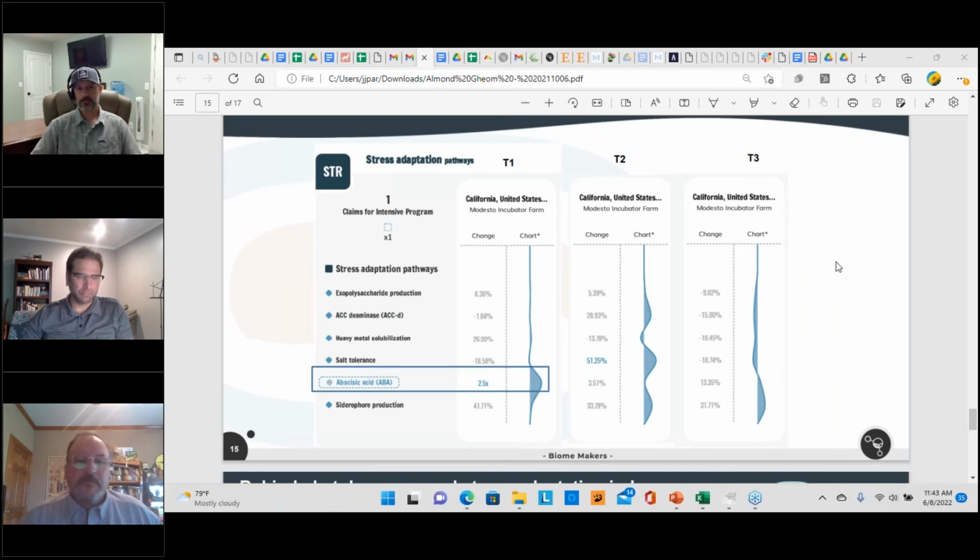Got it. Very good. Another one, Devin, is you mentioned when we talked earlier about the water source, the 1,100 pounds of bicarbonates. Were all the blocks of the randomized trial using the same water and the same water quality across the board? Yes.